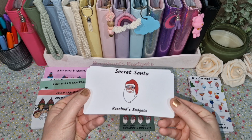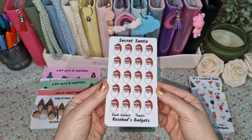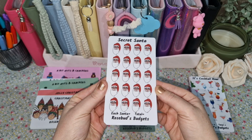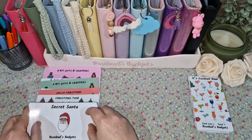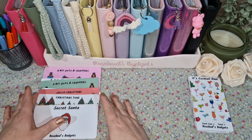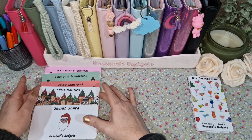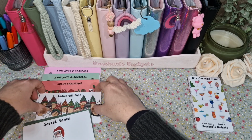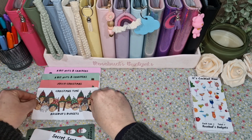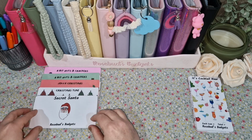And to be fair, I like them both. So this would be the tracker. I really do like them both. So that's Secret Santa. Let me just move these ones up a little bit. I hope everybody's going to enjoy this, just having a look at the different trackers that are going to be coming out. And like I say, they're not going to be to everybody's taste.